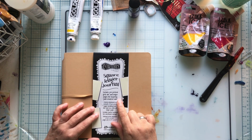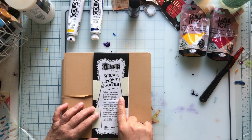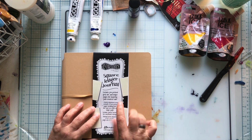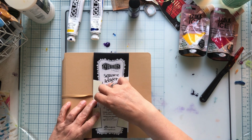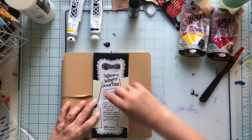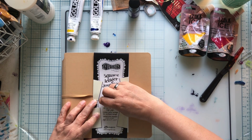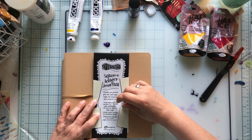So, this is funny. I'm curious. This says Dylusions Square Ledger Journal. And this is a super fun journal. I'm going to show you some things about this. But there's a sticker over here. And I am one curious gal, so I have to see what it says. It says 48 pre-printed. What did this say? Sturdy chipboard contains 64.